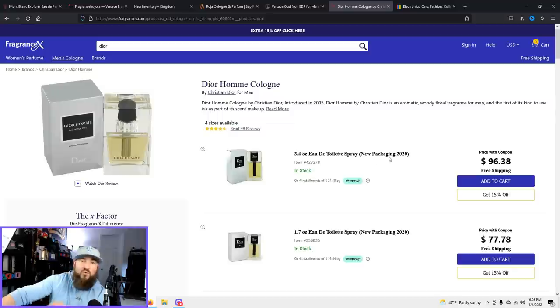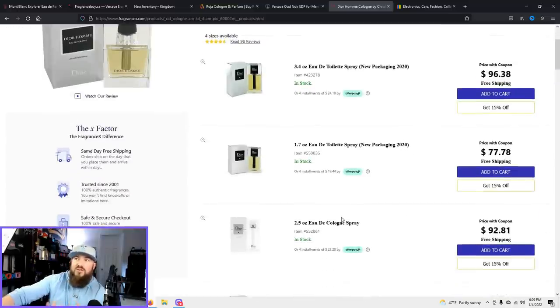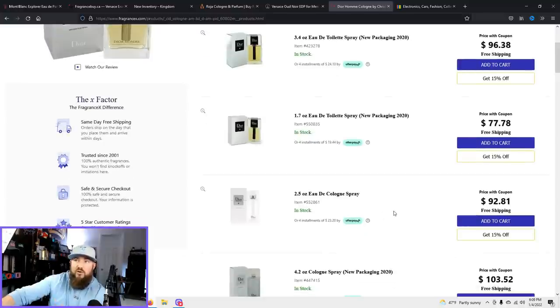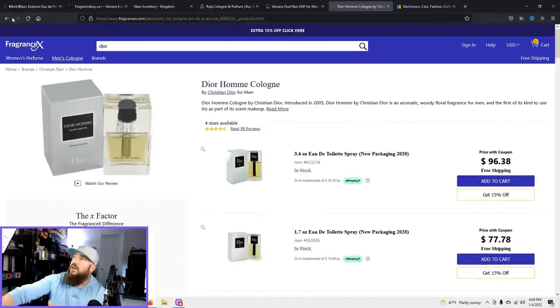This is Dior Homme 2020, the non-iris fragrance. This is more the woodsy type of fragrance. Here you have Dior Homme Cologne, which from what I understand is supposed to be getting discontinued. I cannot confirm that, I've just heard rumblings. But they do have a couple different bottle sizes still available for the Dior Homme Cologne Flanker as well.